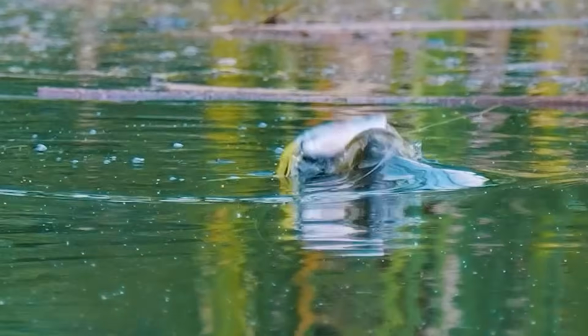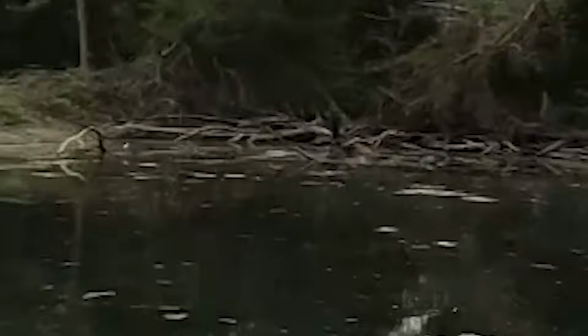The topwater frog is one of the most exciting lures to fish, but sadly, it doesn't work all year round. It's primarily just a warm water fishing technique.